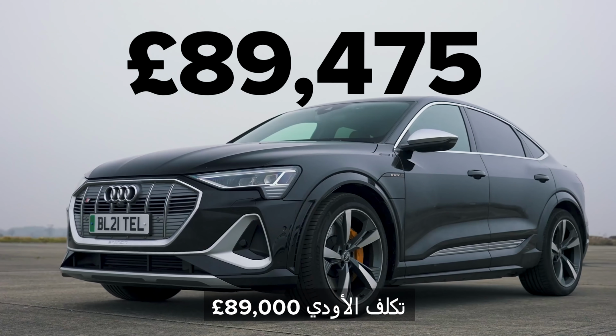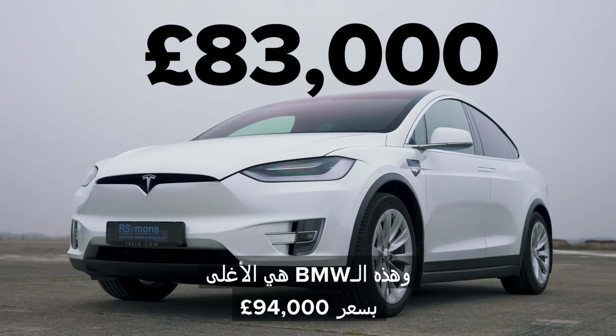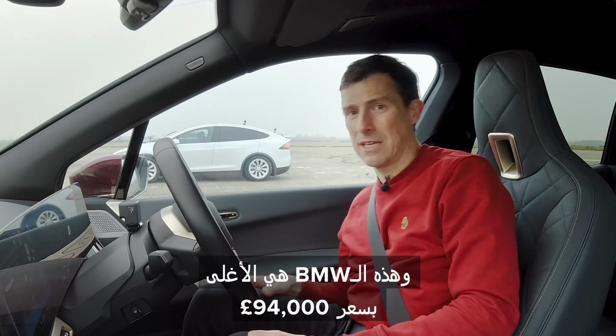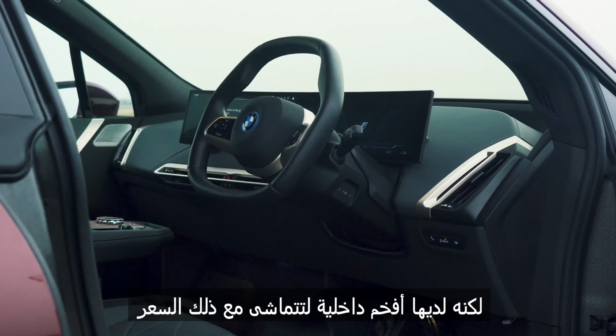In terms of pricing, the Mercedes is the cheapest, £67,000. The Audi costs £89,000. The Tesla, £83,000. And this BMW is the most expensive at £94,000, though it does have the most expensive feeling interior to match.